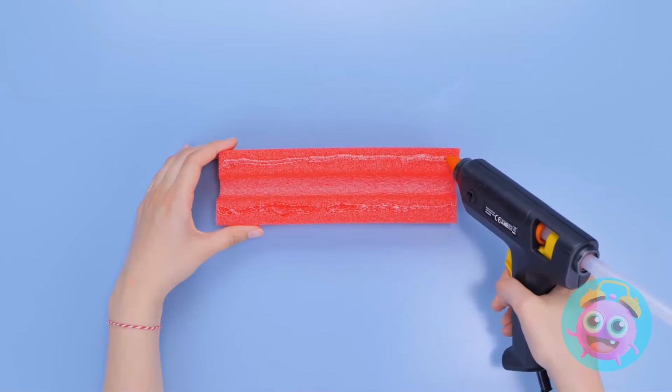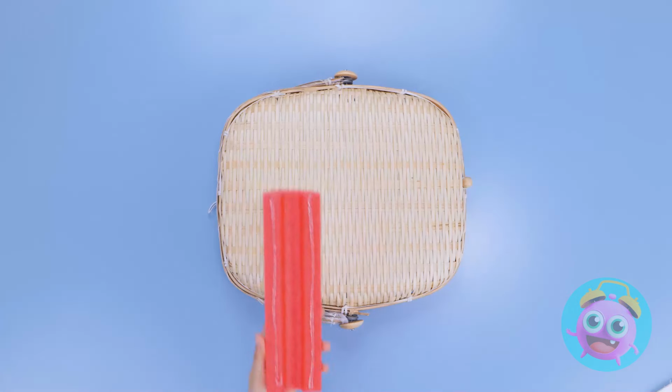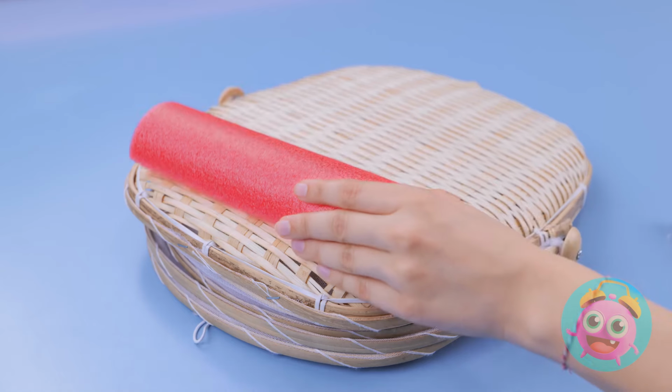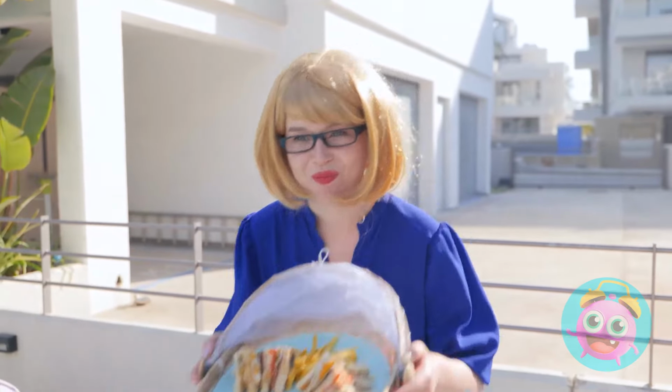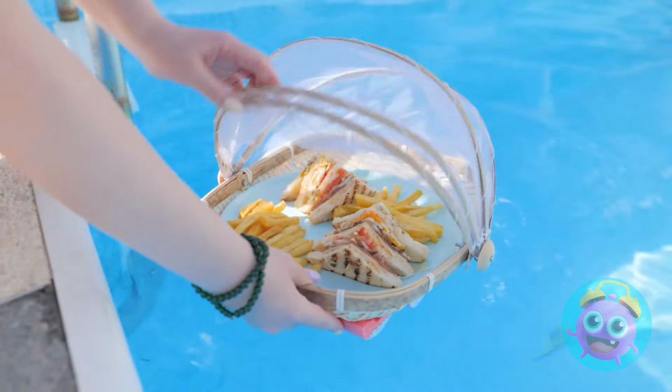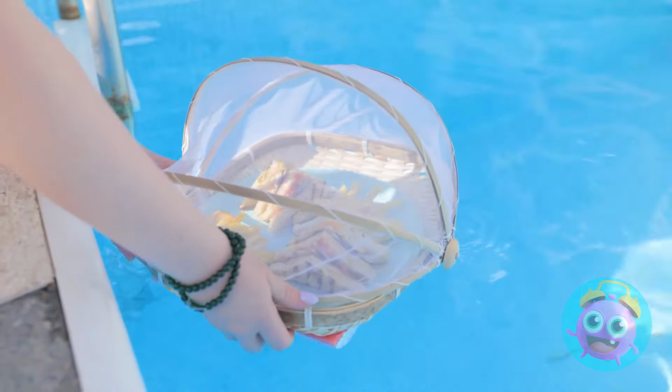Now stick the foam to a food basket. Press it down to make sure it's stuck properly. I need to make it float, so I'll cover the base in foam. If you're not leaving the pool, then the food can come to you! It's ready to set sail!